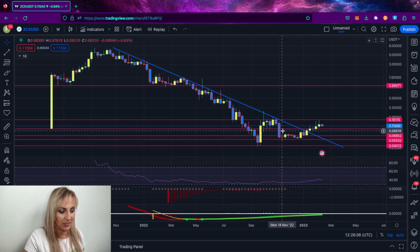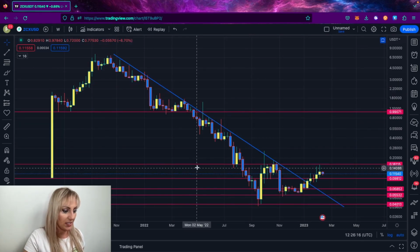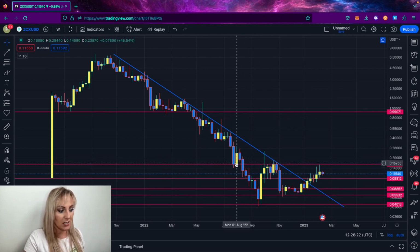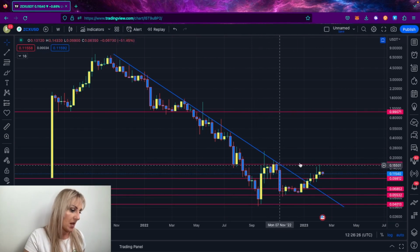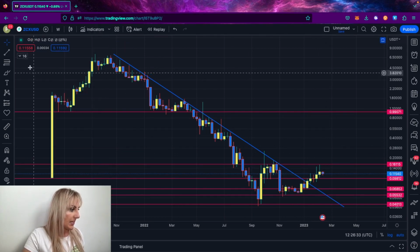The price has been going to the side. We've had a bit of an uprise here on the weekly, which is nice. But if you look at this line here around 15 cents, 16 cents, this is going to be a big level, because it was your support and a major resistance. It tried to break above here twice. It didn't.